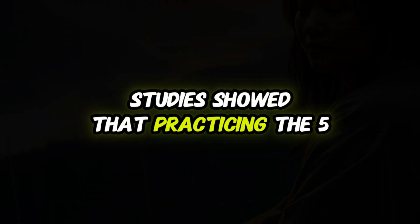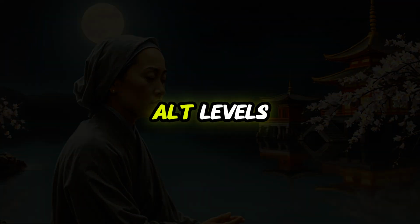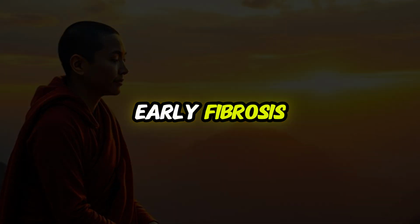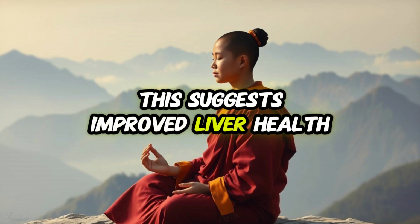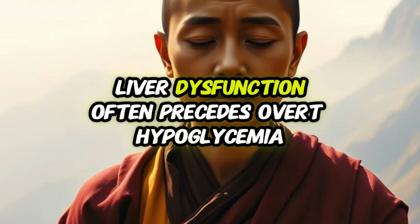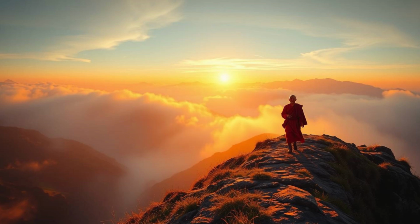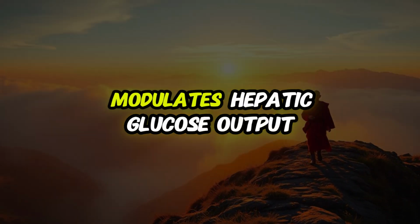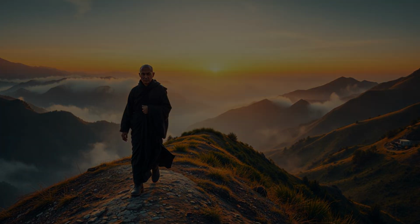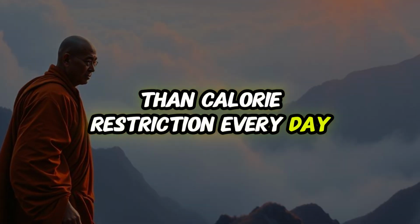Studies showed that practicing the 5-2 diet for 12 weeks reported a significant drop in ALT levels, a marker of liver inflammation and early fibrosis. This suggests improved liver health even in the absence of large weight changes. Liver dysfunction often precedes overt hyperglycemia in diabetes progression. The 5-2 pattern modulates hepatic glucose output and reduces de novo lipogenesis. This effect is more consistent on fasting days than calorie restriction every day.